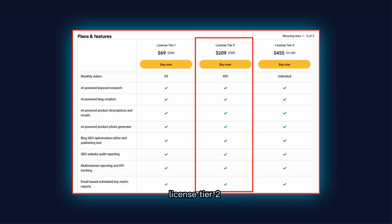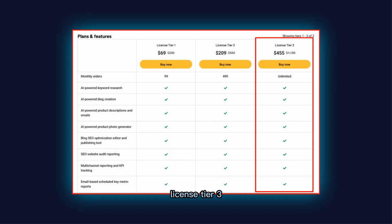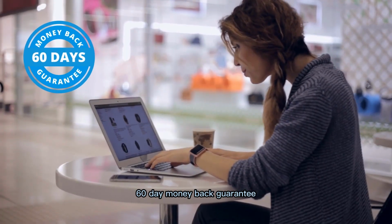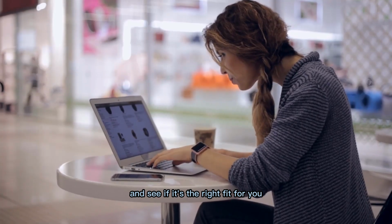License Tier 2, $209, original price, $588. Everything in Tier 1, up to 499 monthly orders. License Tier 3, $455, original price, $1,188. Everything in Tier 2, unlimited monthly orders. 60-day money-back guarantee. Try Boardroom for 2 months risk-free and see if it's the right fit for you.